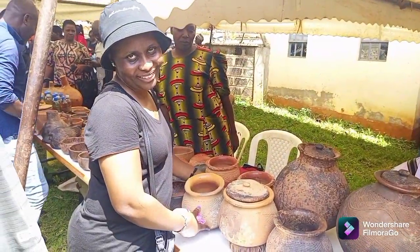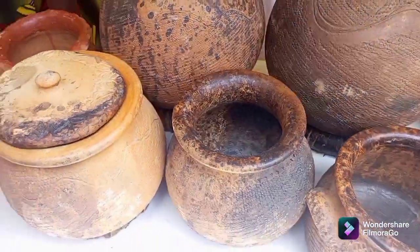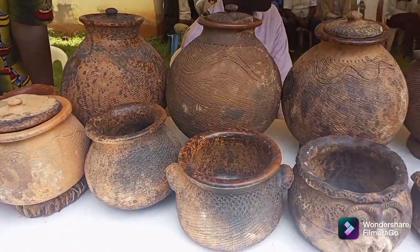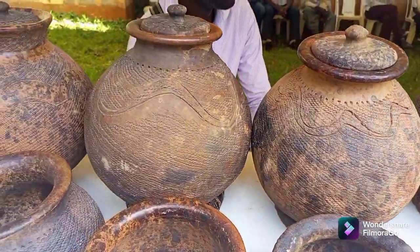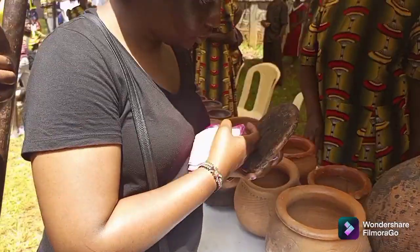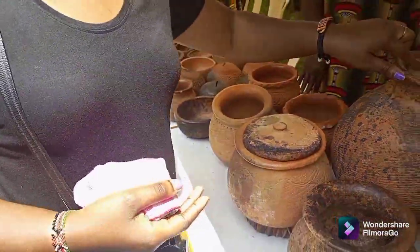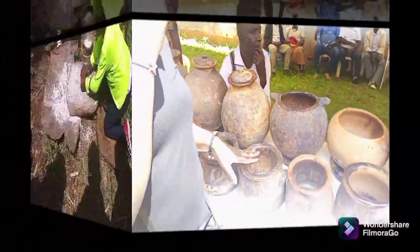We have different types of pots, and they used to cook different types of meals. I really loved this one, the one I was touching, because it is too cute. In fact, I admired them, but unfortunately I couldn't buy from here, not unless you place an order. These are just for the exhibition. We have these pots with lids. I found it very interesting. They have lids, and it is of good quality. It can't break. I really loved these pots because they have lids, so your food is safe.